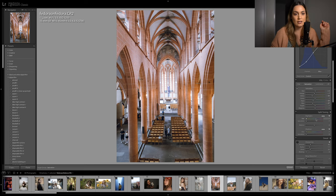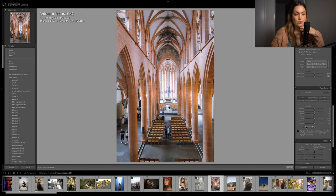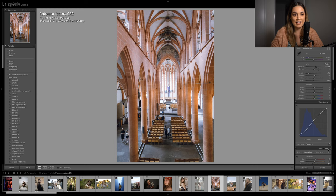And the saturation there. I might have a look at the transform tool and see if we can do anything. I feel like maybe it's slightly skewed a little bit and that's why I keep thinking it's not straight. Oh, I feel like that helped a lot. Okay. I like the way that looks.